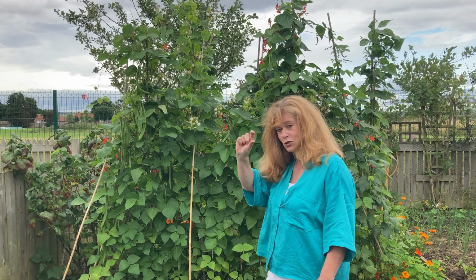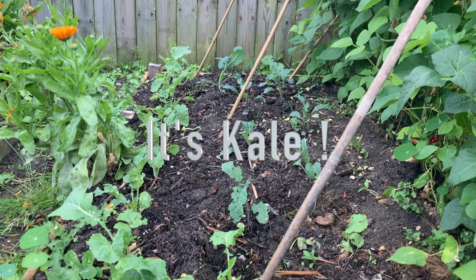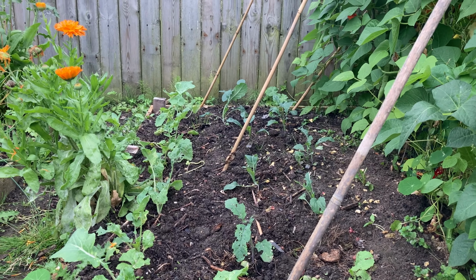In the front here we had the peas, and they're all finished now. I've got a row of swedes and I've got a row of, I think it's cabbages. I've kind of forgotten what I've put in. I'll just have to wait and see how they come on, and then we'll find out.